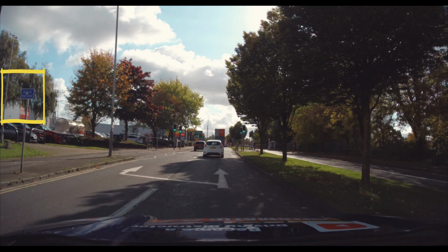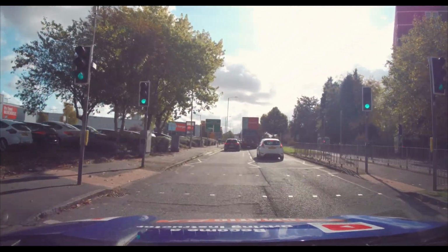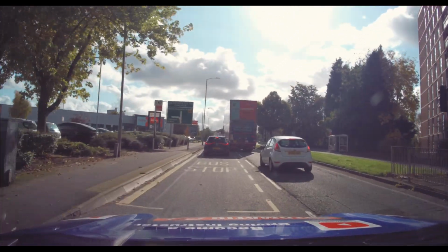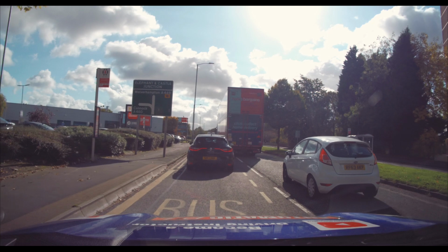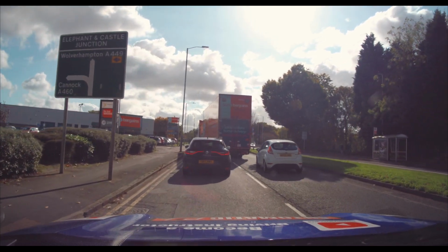Now we can see the sign on the left saying bus lane ends. The road markings tell us we can get back in that left lane, and it's no longer a solid white line, it's a broken white line. So for all those reasons, we know we can get back in it.